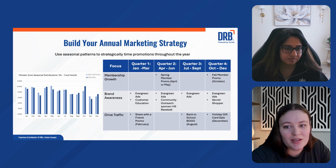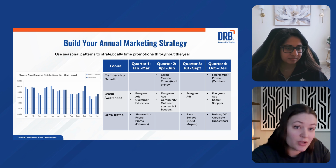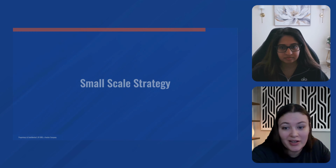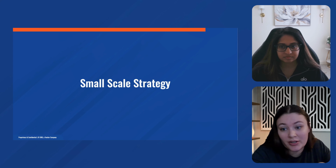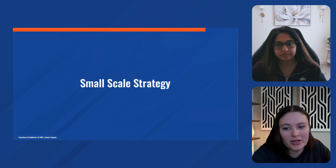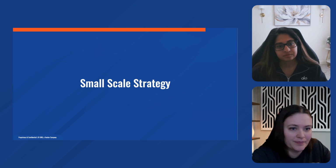Absolutely. So, going from this large scale look at just a whole climate view, we're going to take a look now at data from a single site. So, very small scale. We want to use this data from a single site to help us understand and grow our connection to our retail customers at their level.